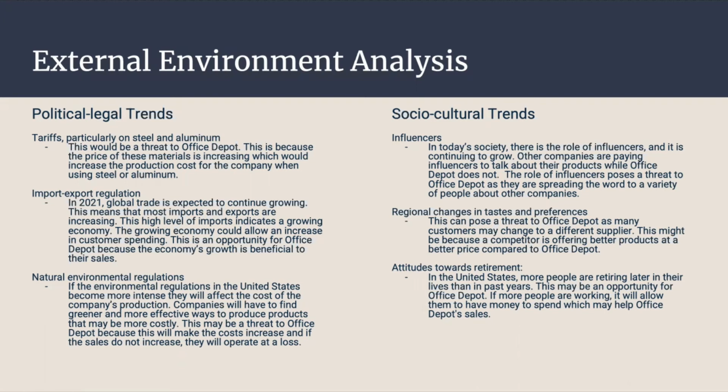Regional changes in tastes and preferences. This can pose a threat to Office Depot as many customers may change to a different supplier. This might be because a competitor is offering better products at a better price compared to Office Depot.